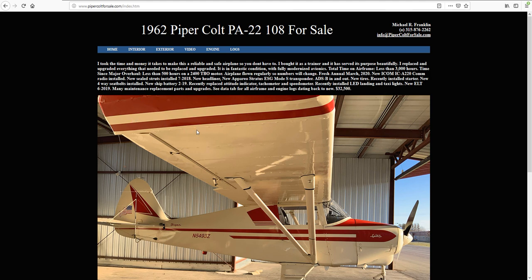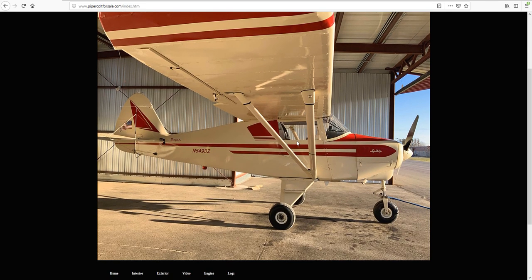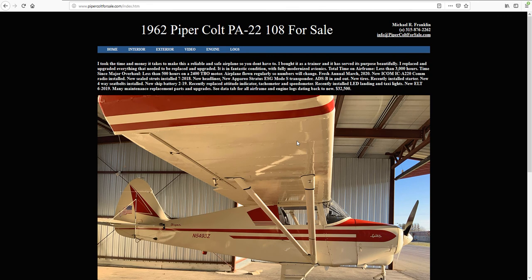But anyway, 652-pound useful load, and just do the math: two people, and then 100 pounds in the back seat if you need it. And then 36 gallons of fuel, that's 216 pounds, that's 6 hours of fuel. You don't need 6 hours of fuel most of the time, so put in 24 gallons, which is 144 pounds. 652 minus 144 equals 508. That's 4 hours' worth of fuel, and you have 508 pounds to work with, and that's a pretty good useful load.